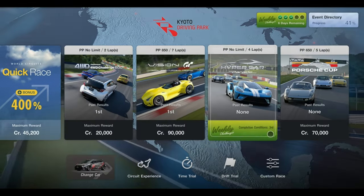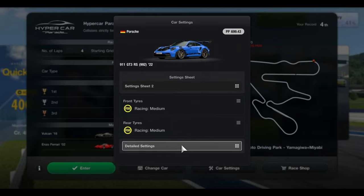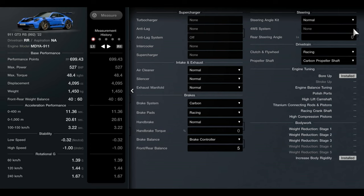Race 4 is the Hypercar Parade at Kyoto Driving Park, Yamagiwa Miyabi for 4 laps. This one has no suggested PP, it is just restricted to road cars only. I would suggest anything 700 PP and above. I used the Porsche 911 GT3 RS 992 '22 with 699 PP. The tune is as shown on the screen. Note the nitrous isn't necessary for this one, but some of the cars are very quick, and it might be handy to help secure the win.